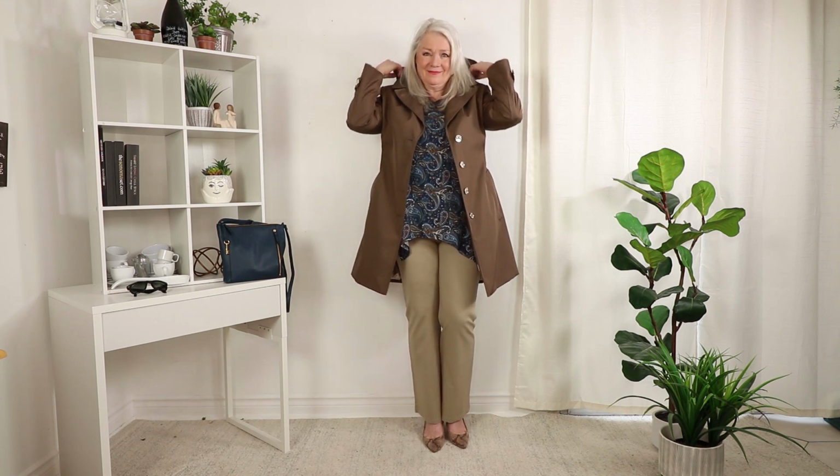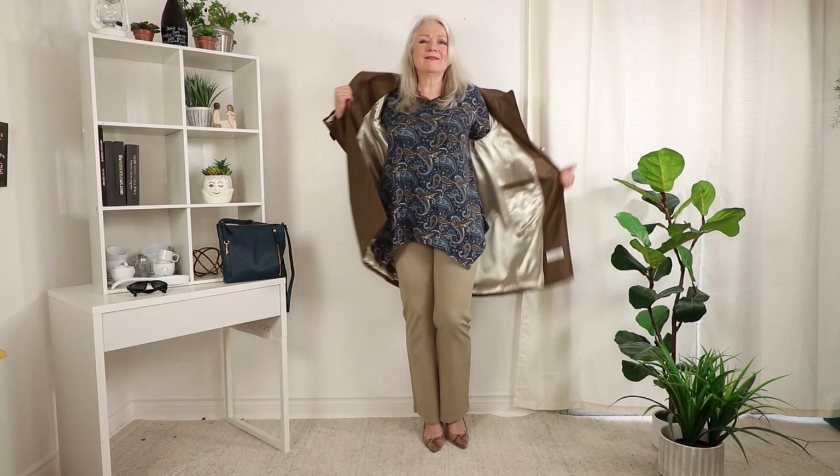Since morning weather is so unpredictable, I'm wearing my Calvin Klein trench coat with its detachable hood just in case it rains. And I also want to look a little dressed up, so I chose this paisley top with trending cutouts over my new beige pants.